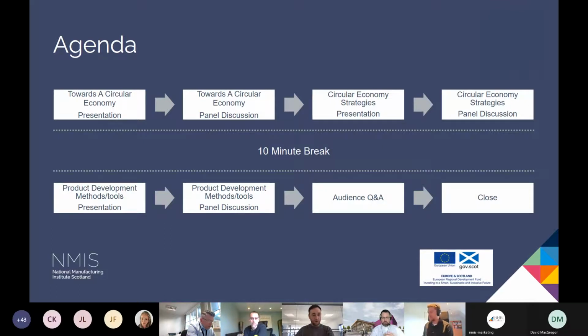Paul's already highlighted the agenda, but I've got a rather strong West of Scotland accent, so I'm happy to say that I won't be presenting for the full 2 hours. That might be quite difficult to listen to. We're going to mix things up with some short presentations by myself and some panel discussions.